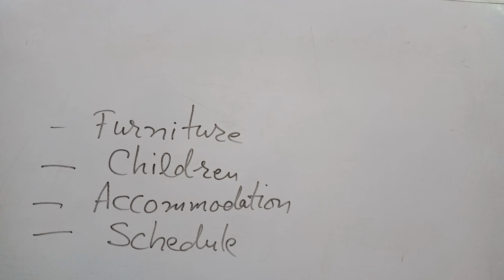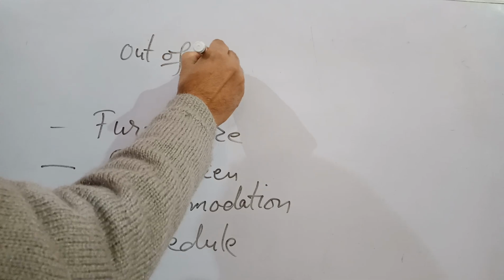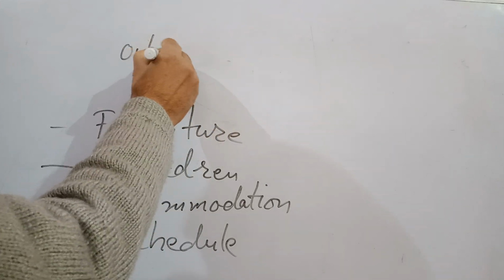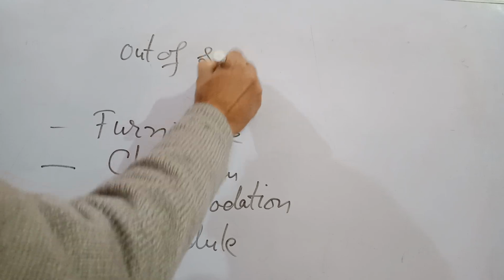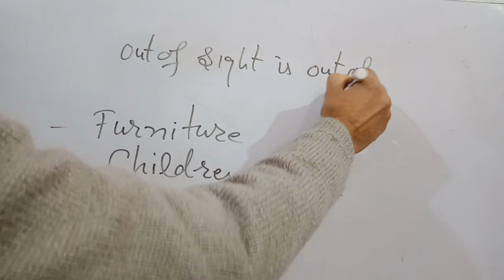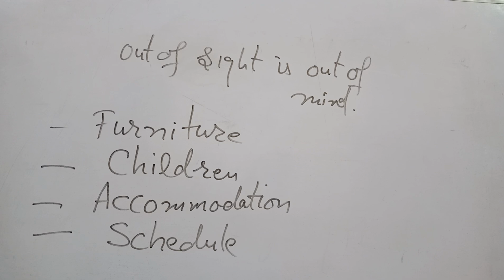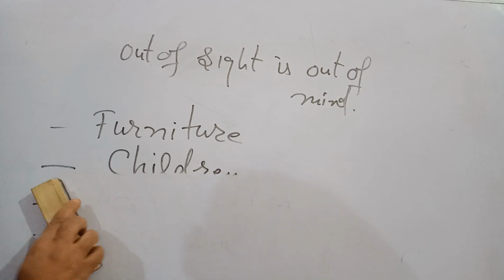So, in English there is a proverb, out of sight is out of mind. Okay, so this is really very true. So things that you watch daily, they remain in your brain, in your memory. And the things that you do not watch daily, you often forget those things. So spellings are such a tricky thing that you have to overcome by this way.